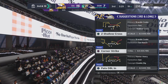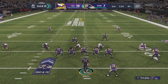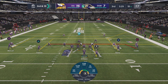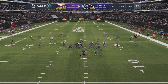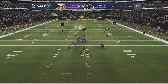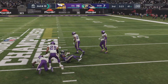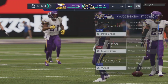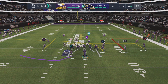The sack on the first play of this drive threw a wrench in what they were trying to accomplish because they were compelled to throw the ball on 2nd down. A running play was not in the works. And that incompletion set up another passing down here on 3rd and long. And that one complete to Clayton. And he will have a Ravens first down as they're able to get the 3rd down conversion. 3rd and 19, no problem as they're able to convert.